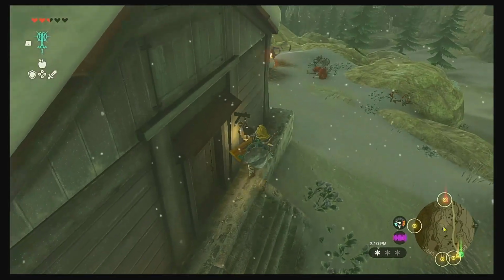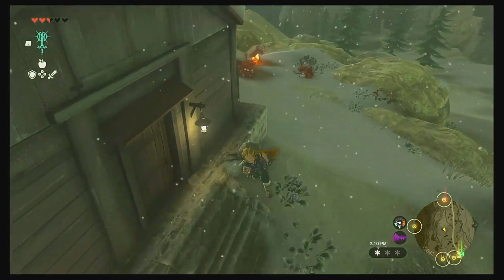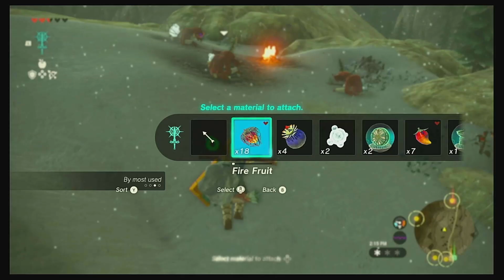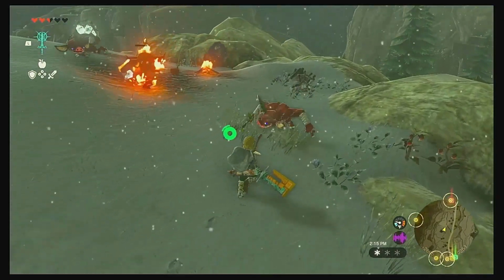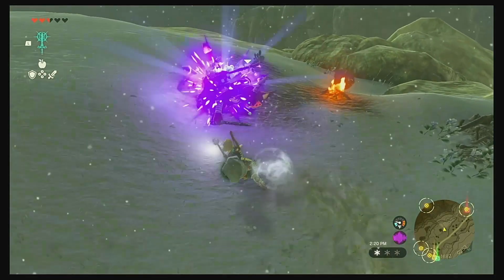Can we try out the homing shot? Nah, let's just get a normal fire fruit and just go like this. And get ready to taste pure fun. Okay, let me make sure that we have something really good.